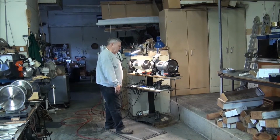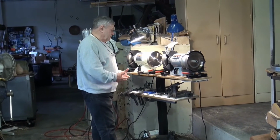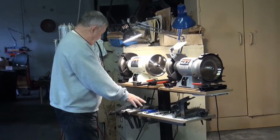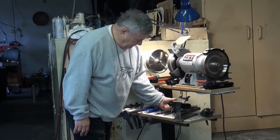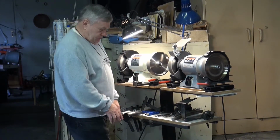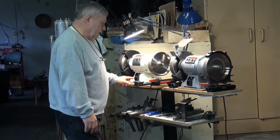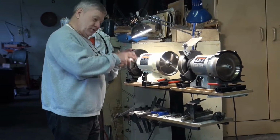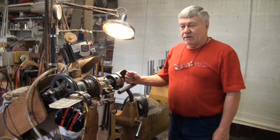These grinders are 1 horsepower. They do a nice job. They still have a 5/8 arbor on it, but I have all different kinds of setups here that I use. Some of these are homemade platforms that I use. I have several of these that are different settings. But anyway, that's the station that if you bought a tool from me, it's a good chance it came off one of those grinders right there.